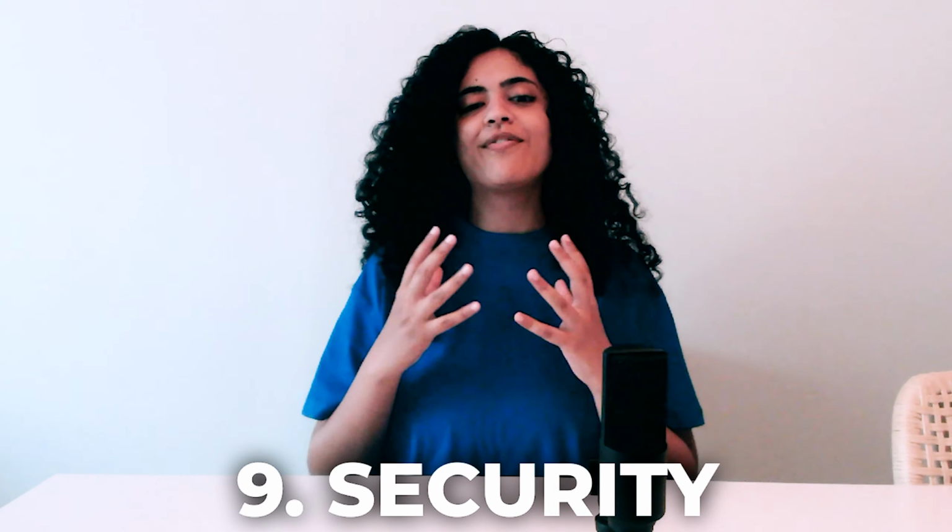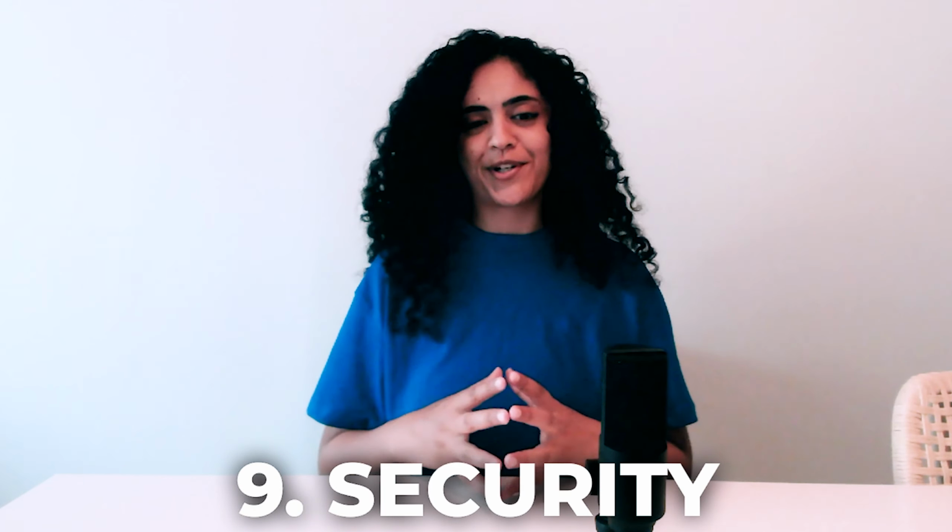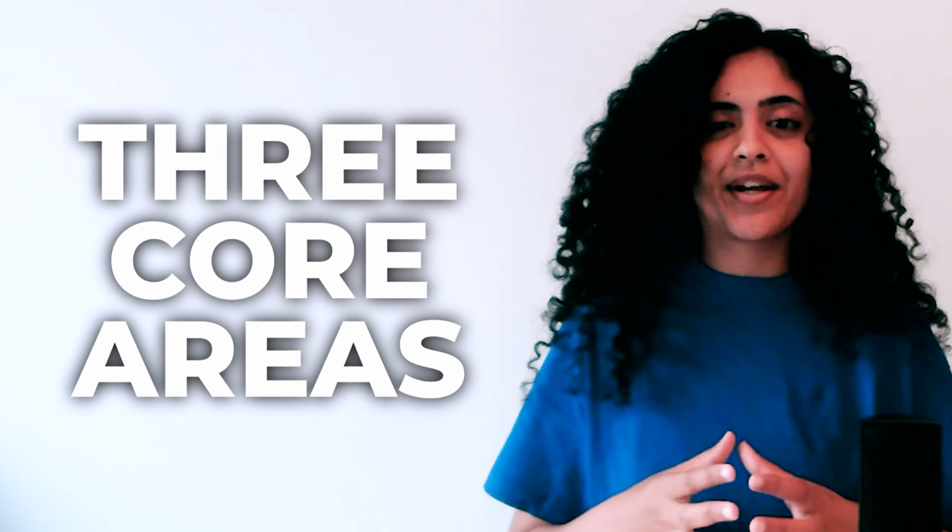And finally, on that long list, we have security. Since e-commerce involves the exchange of sensitive customer information, it's crucial to ensure that your website is secure and complies with data protection regulations. While the specific priorities can vary depending on the nature of the business, its stage of growth, target audience, or maybe the industry it operates in, there are generally 3 core areas that many e-commerce businesses might prioritize when setting their e-commerce strategy.